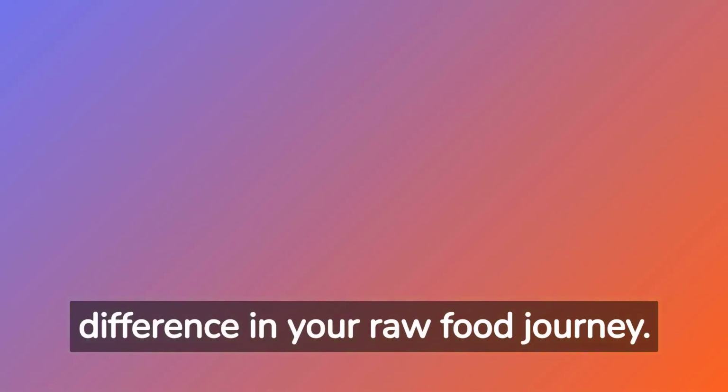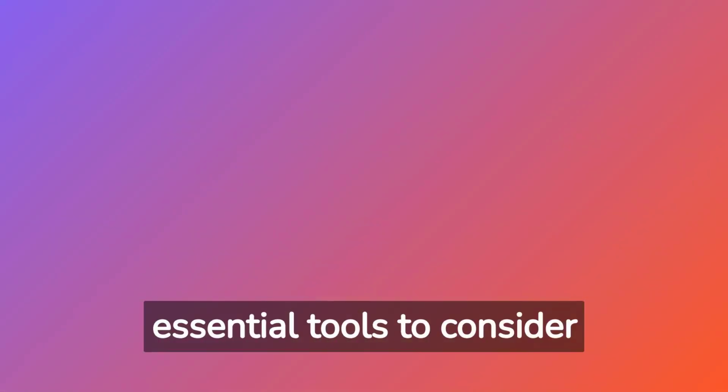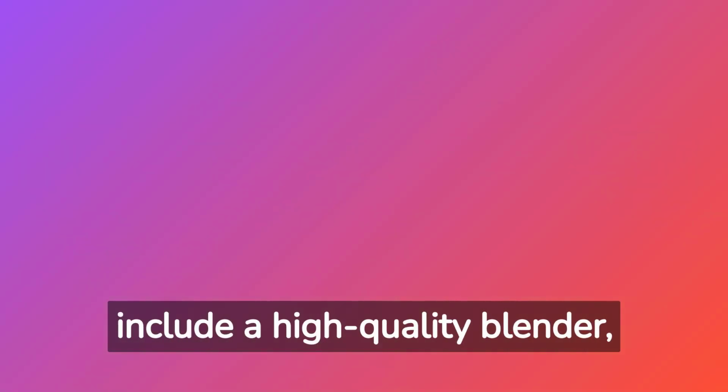Tip number 4: invest in the right tools. Having the right equipment can make all the difference in your raw food journey. Some essential tools to consider include a high-quality blender, food processor, juicer, and dehydrator. These appliances will help you create delicious and diverse raw food dishes with ease.